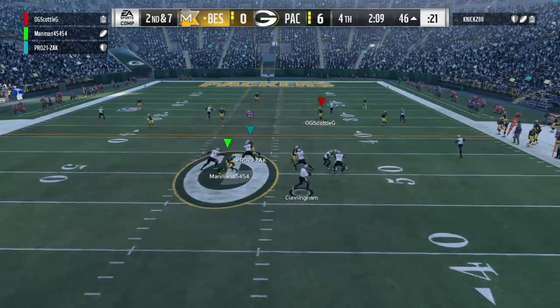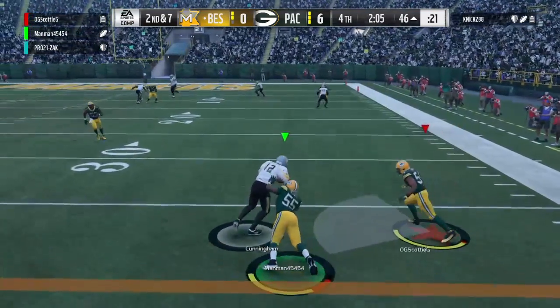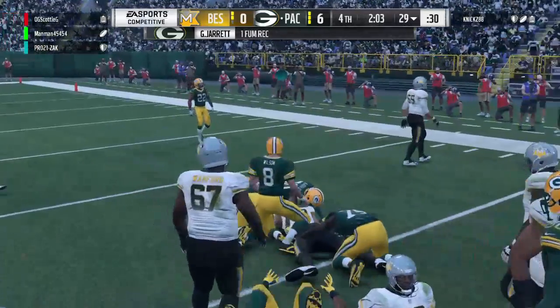The blocking, the timing of the pass to the runner, everything has to fit together just right. But on that... Oh, no, he lost the football. And they will take over at the 29-yard line.